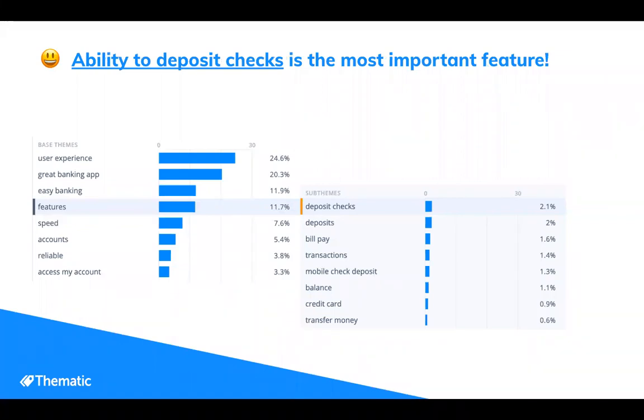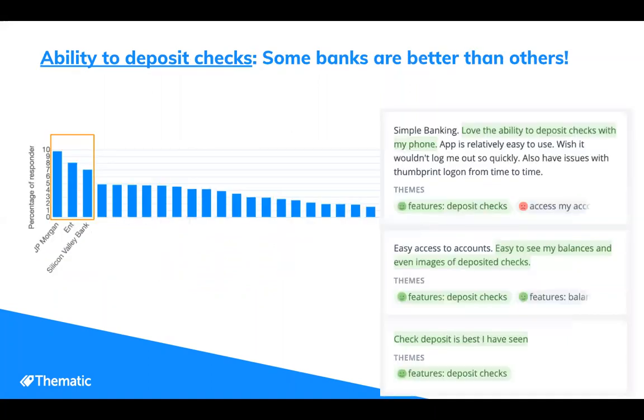But can you guess which bank outperforms most other banks when it comes to this feature? Outperforms meaning more people mention it among 4 and 5 star reviews, so more people happy with this feature. This bank is JP Morgan. They clearly have a great feature that works for most customers.